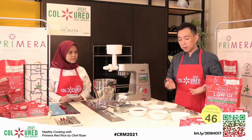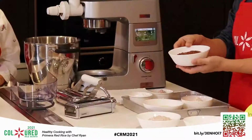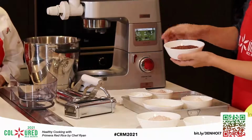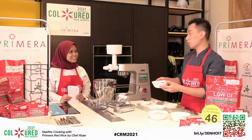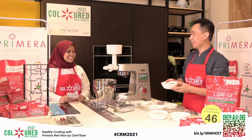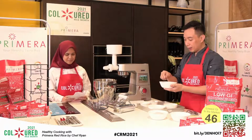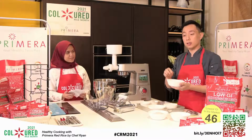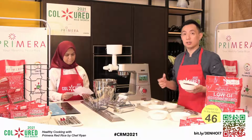So, these are the ingredients that we'll be using. Rice, obviously this is the Primera red rice. You know why we are using this rice? I guess it's because it's gluten-free. It's gluten-free and it's also very healthy, and it matches your hijab color. Oh, okay. Is that why you're wearing this color as well? Absolutely. Beautiful maroon red. In fact, I would like to say that this is actually a Malaysian pride because it is researched, it is farmed, and it is grown in Malaysia itself.